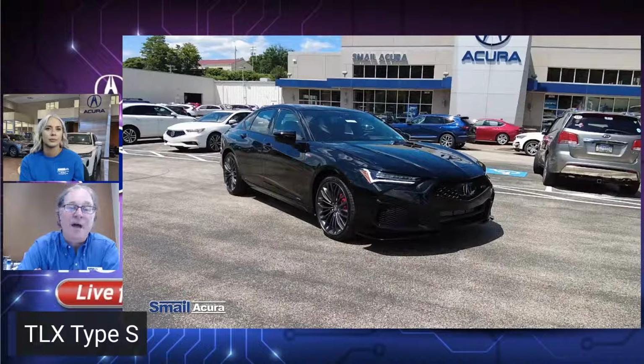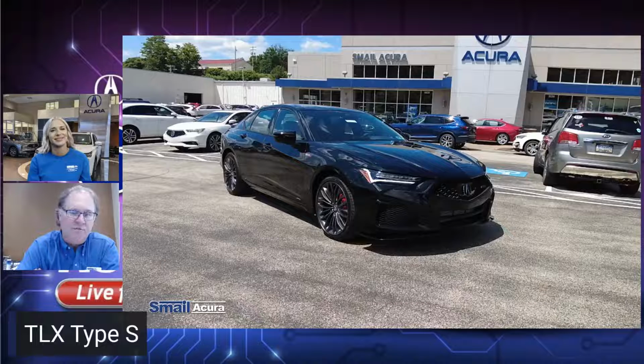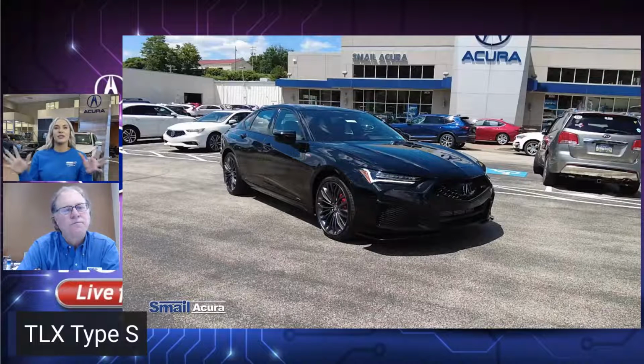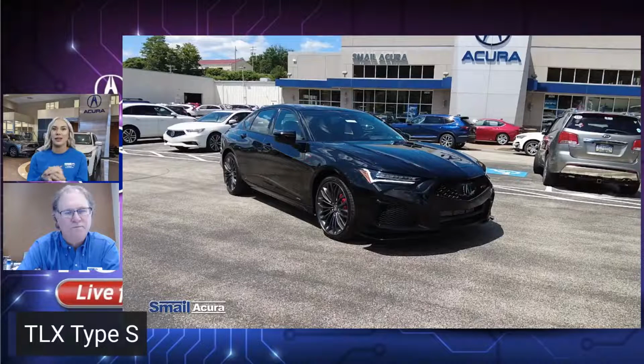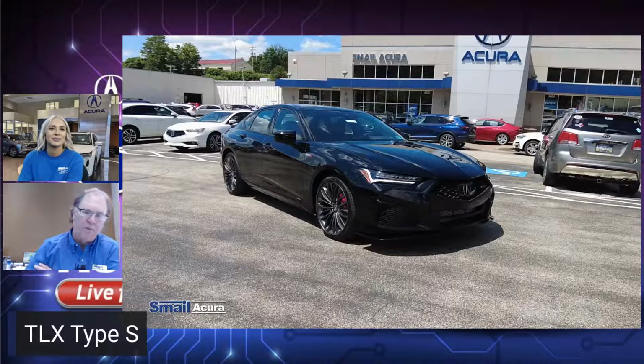I can't wait to get mine. I love driving my A-Spec right now. It's probably the funnest part of my day, driving to work and driving home. I have a 27-mile one-way drive, and it's just a fun car to drive. Yeah, you said earlier, Acura in general looks sporty, but this one definitely has the sportiest look out of all of them. Well, we're real happy that they're bringing back the sportier packages.